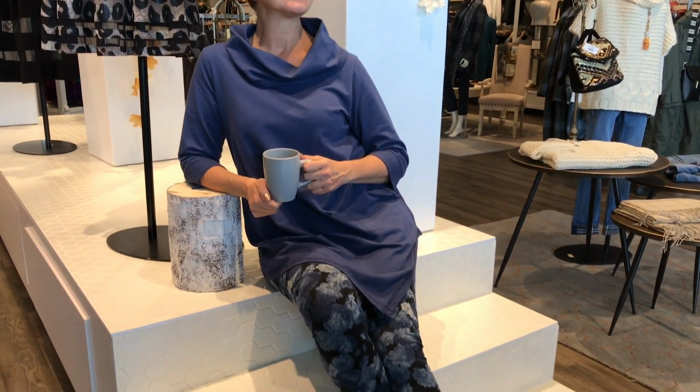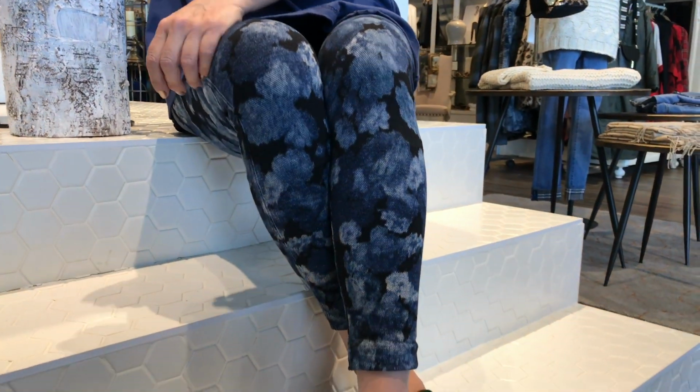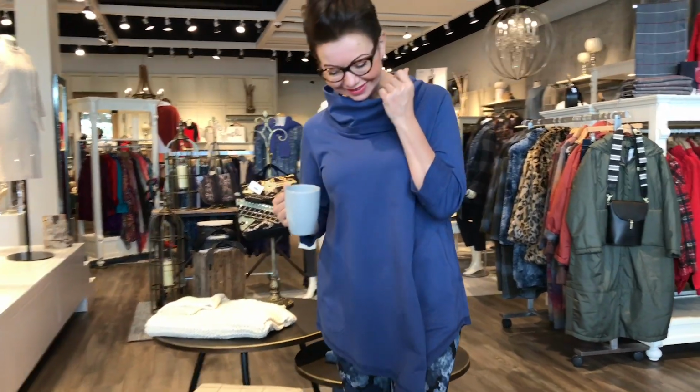So here's the blue on you. Here's the blue, and again, I did a printed legging with it, and I'm just kind of relaxing at home. Cup of Java, and a great way to go. It's not a dress, right? It really is a tunic. This is why we're thinking loungewear worthy, if you will. A beautiful color, this blue.